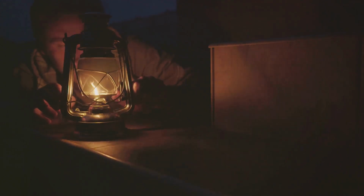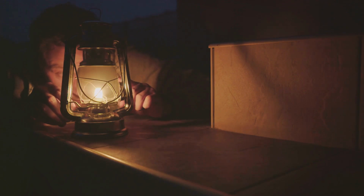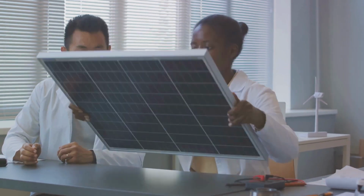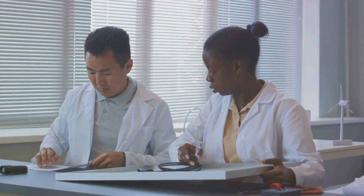In conclusion, effective light and heat management is not just about having a bright room or a warm house. It's about increasing our chances of survival in a grid-down situation. It's about leveraging available resources, being innovative, and most importantly, being prepared. Light and heat management is crucial for survival in a grid-down scenario. Remember this, and let it guide your preparation efforts.